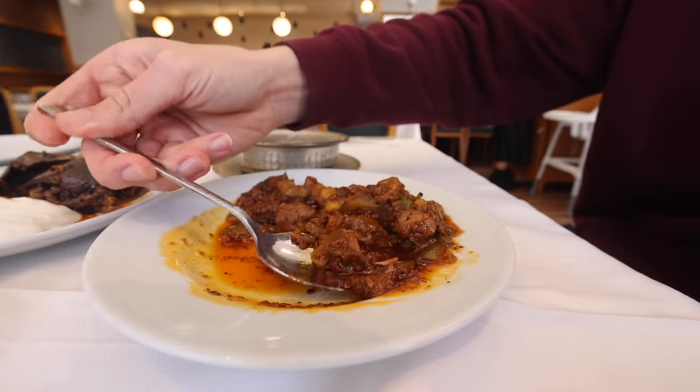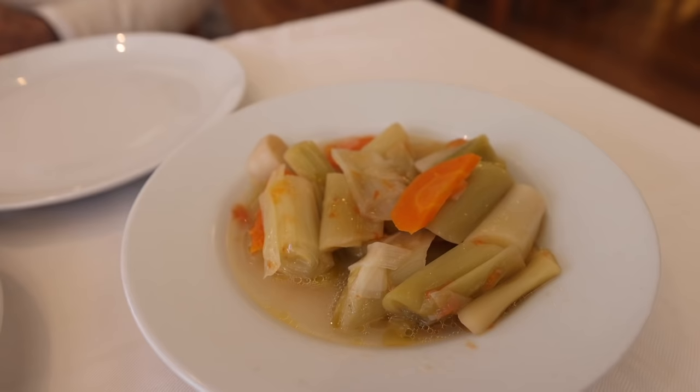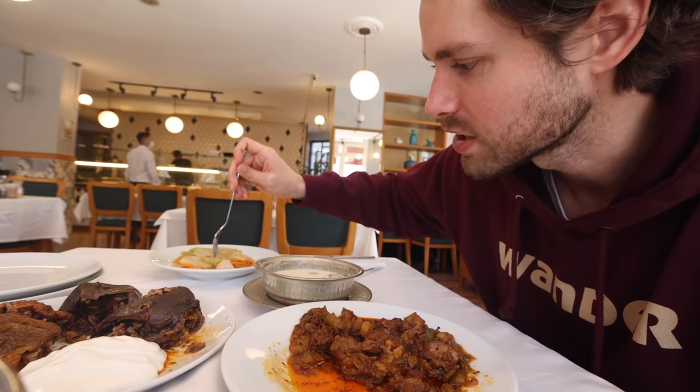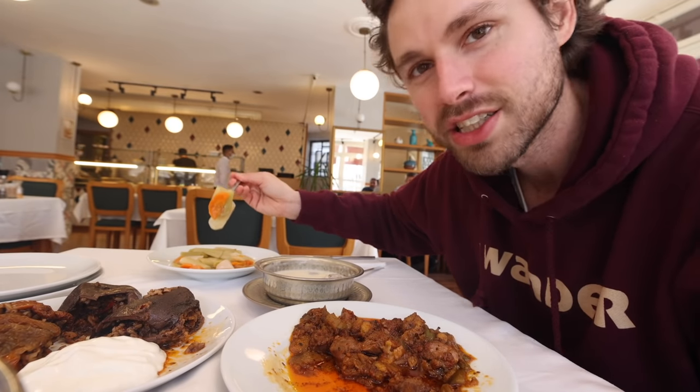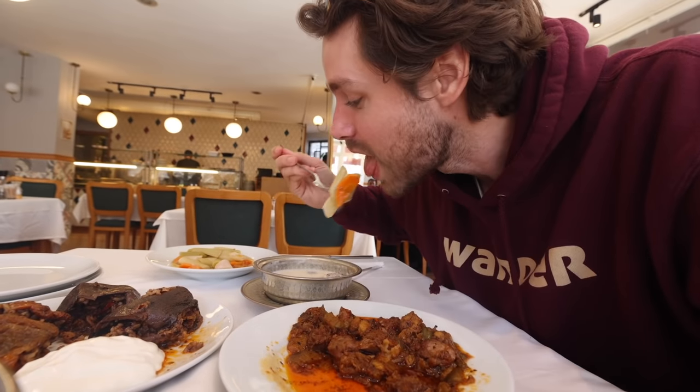Look at that oil just coating the bottom of that plate. Going for another bite, don't mind if I do. We're breaking up our Eastern cuisine with a little bit of Western dish right here. We got the leeks cooked in olive oil, got some carrots, onion here. It's actually supposed to be eaten before the other stuff, so, oops.